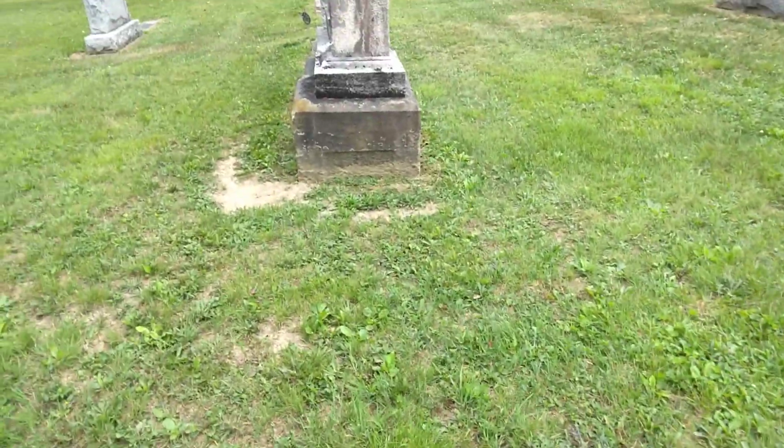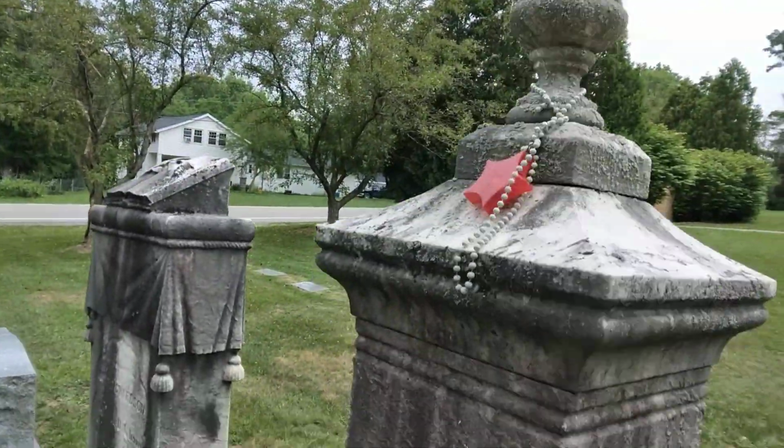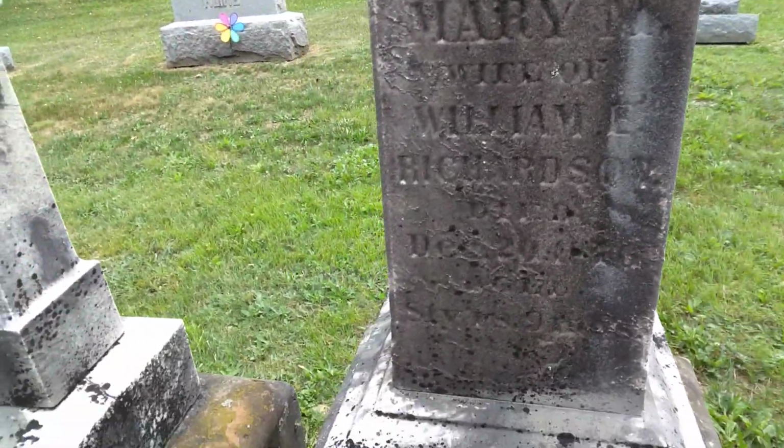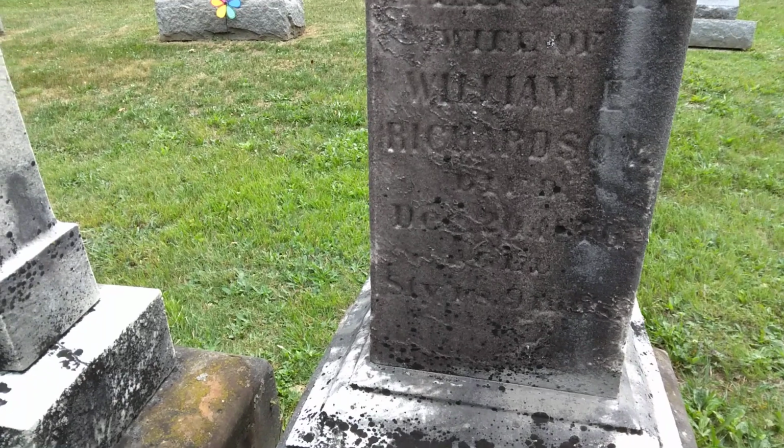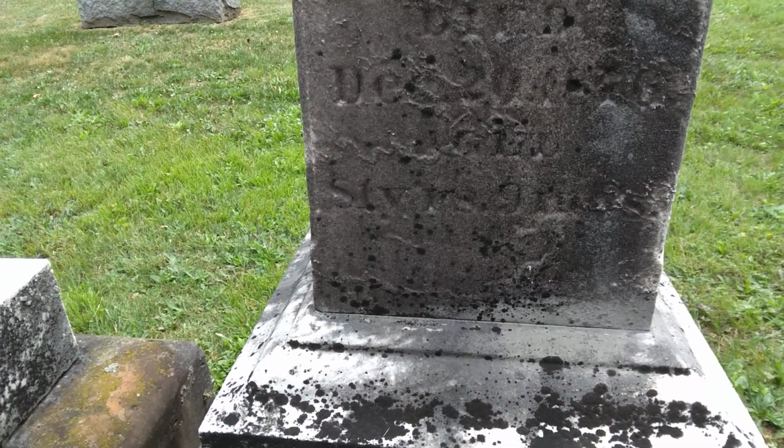Then we have, this is a good looking stone. We have Mary M. She's the wife of William Richardson. She died December the 20th. I can't tell what that is.